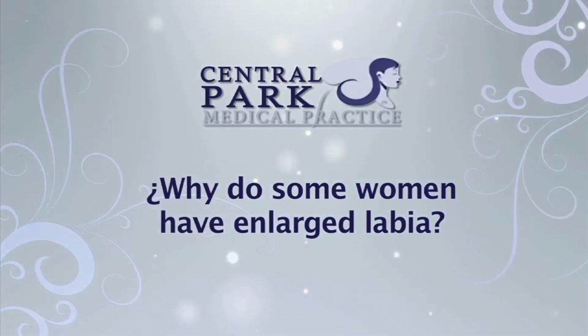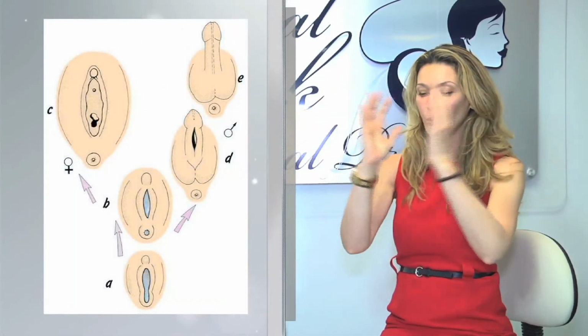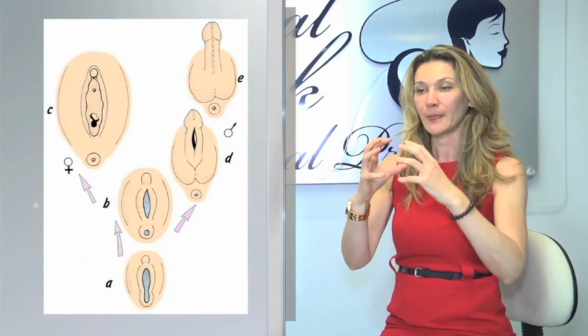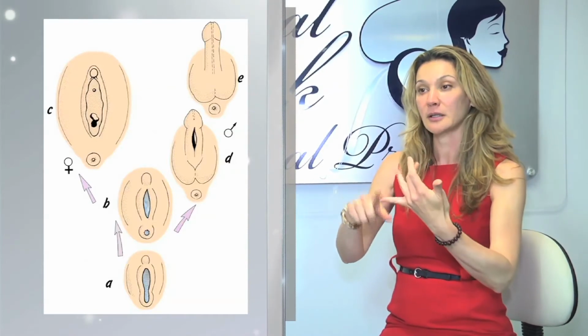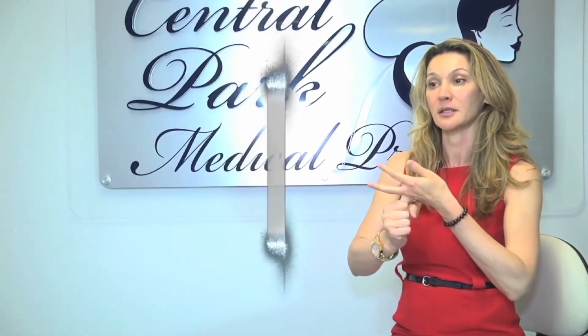Why do some women have enlarged labia? We come from two parts, maternal parts and paternal parts. And that's why we have two ears, we have two eyes, we're symmetrical. We have two pieces, two parts. And once we fuse two parts, certain of them are coming from male. We do have X and X. One X is coming from mother, one X is coming from father.